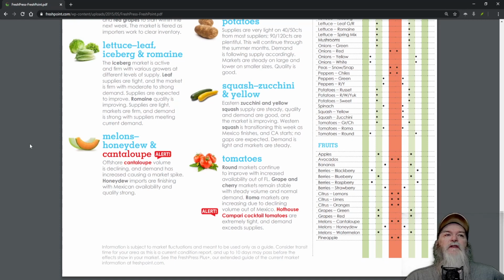Melons, honeydews, and cantaloupes. Got an alert here, folks. Offshore cantaloupe volume is declining and demand has increased, causing the market to spike.